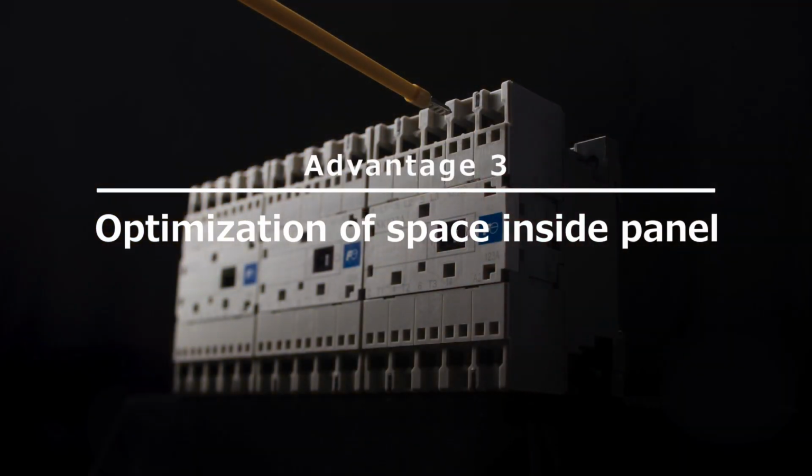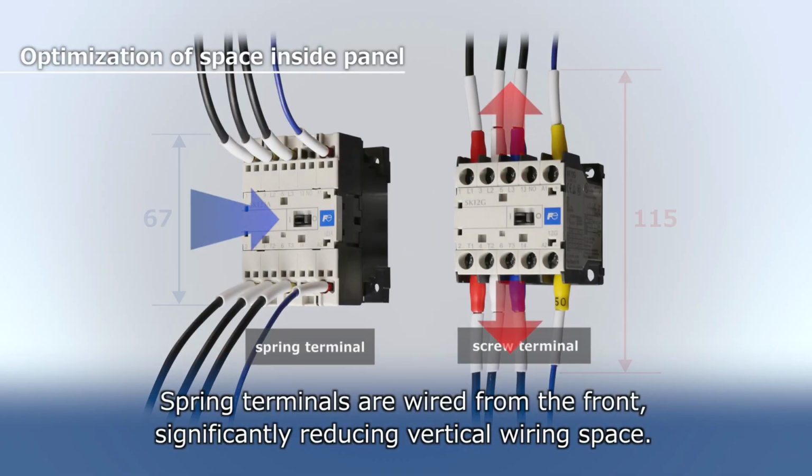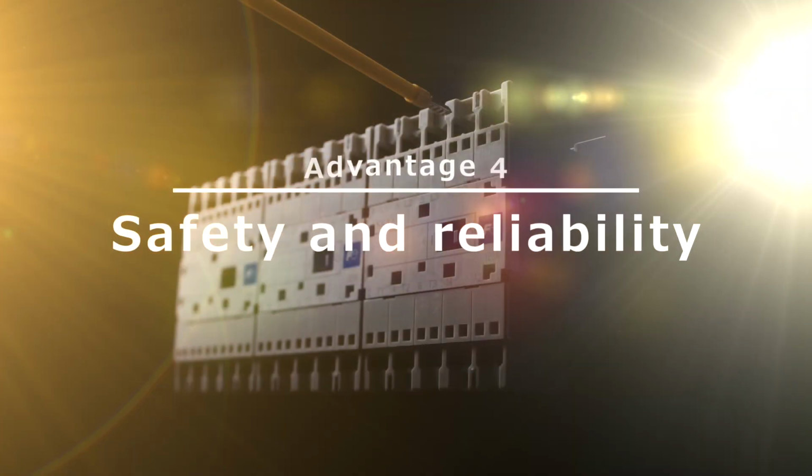Optimization of space usage within the panel. As wiring for the spring terminal is done from the front, the vertical wiring space is significantly reduced. Space savings, including wiring space savings, have many benefits. For example, it is easier to ensure room for IoT equipment of the future.